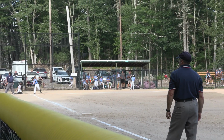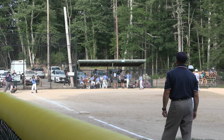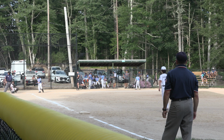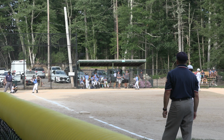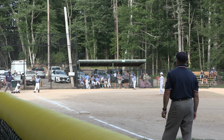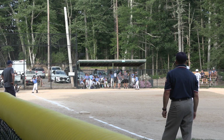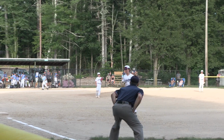So we're back now. This is Will to lead things off for Easton. Takes the ball a little high. Again, a little up in the zone. So 2-1 count. Ground ball to first. That gets by him.